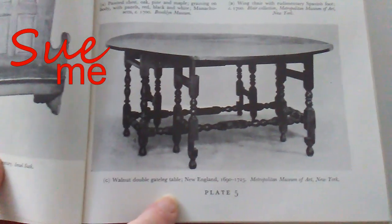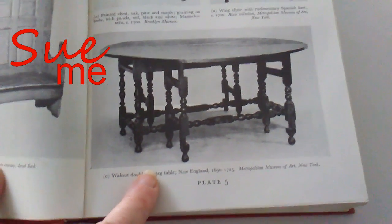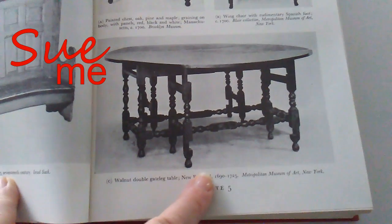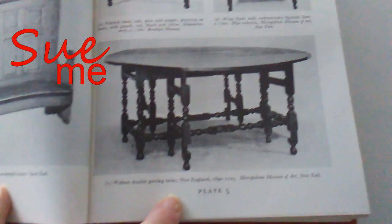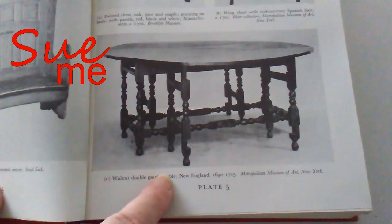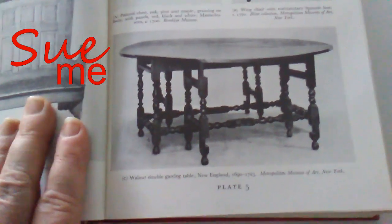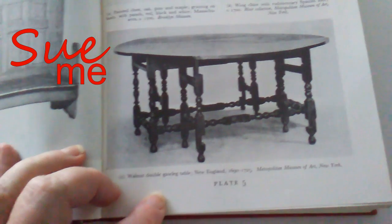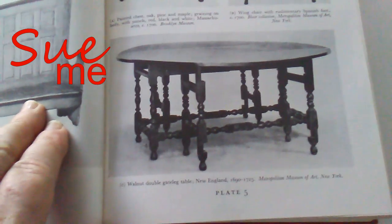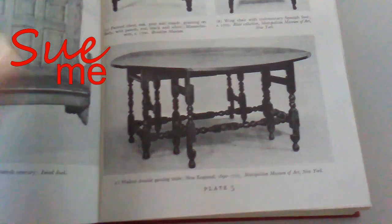And we've talked about this. This is a gate leg table, another of the type of pieces from the 17th and very early 18th century you can still find today, particularly in New England. If you ever find a piece like this, unless you know for sure it's not a serious antique, don't do anything to it until you get an expert to look at it. Because, yeah, pieces like this are still coming out of barns, attics, and basements, particularly in the New England area.